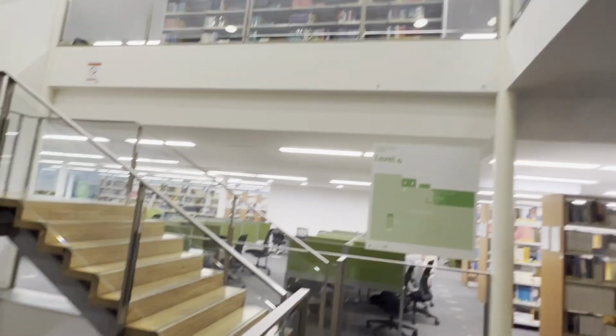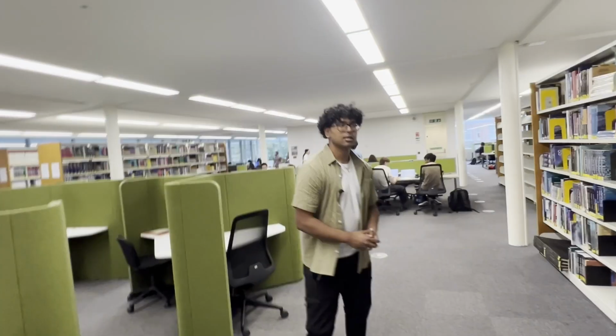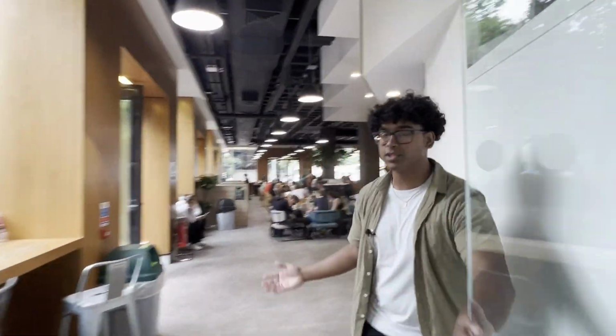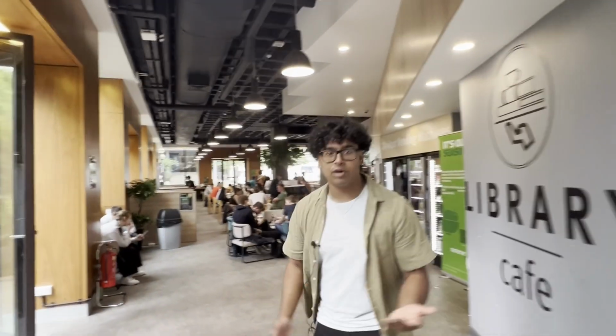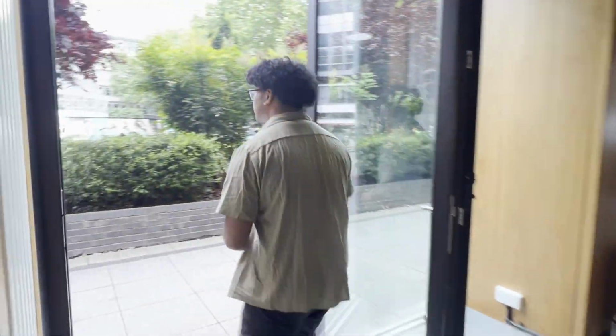And here we come onto level 4. Very open plan, very nice vibes. On the first floor of the library, we have the library cafe, which is a very popular spot. It's great to grab snacks, muffins, coffee, and also hot food. Now we're going to head back out onto Queen's Lawn.